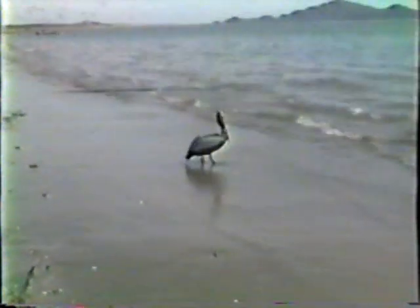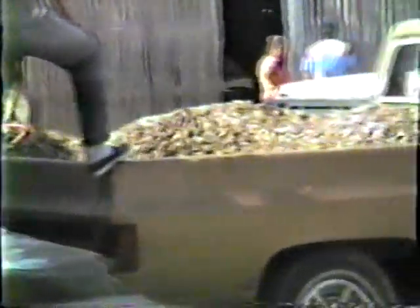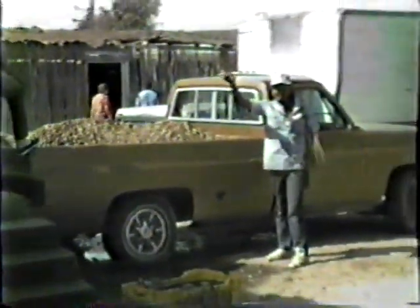We're here in Kino Bay, and we're going to be taking some pictures of the area around here. And of course, this pelican is quite an interesting little guy. And there's a lot of Mexican fishing boats in here. What they're doing, this here is a pickup full of shrimp, and man, I'm telling you, there is a lot of shrimp there. Be a lot of good eating.